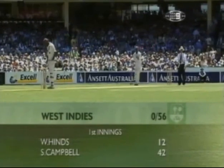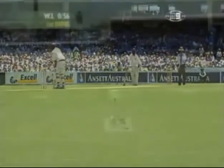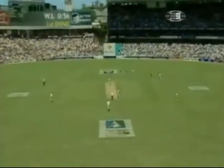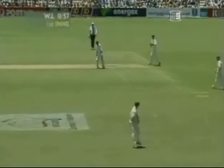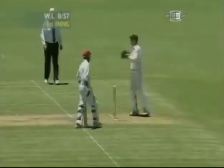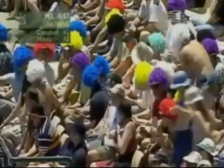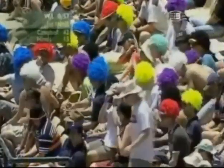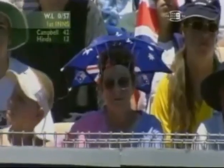No better sight in this cricket world than the SCG on a cloudless day, nice temperature and a full house. He's seven on the board now. The cricket fans of Sydney and New South Wales have thronged to Moore Park hoping to see a very good contest. That's what they've seen this morning. 42 to Campbell, 13 to Hines. Australians seeking 15th win on the trot. West Indies seeking to stop them in their tracks.